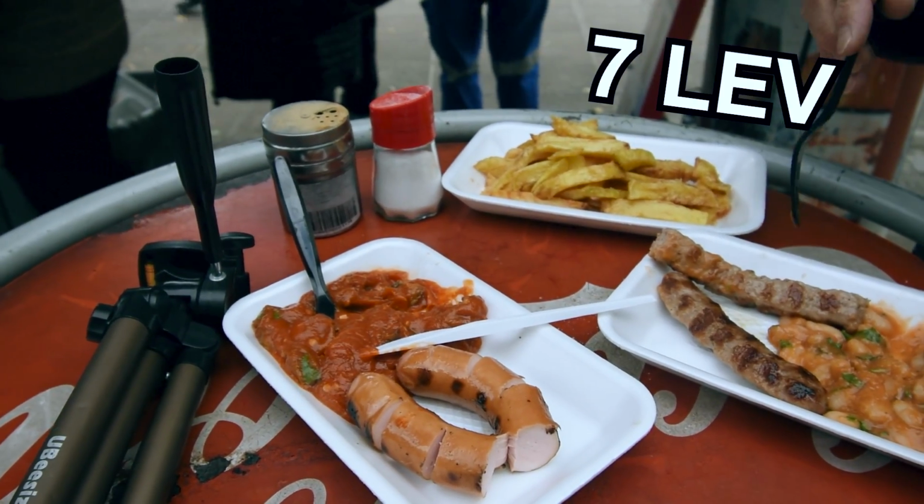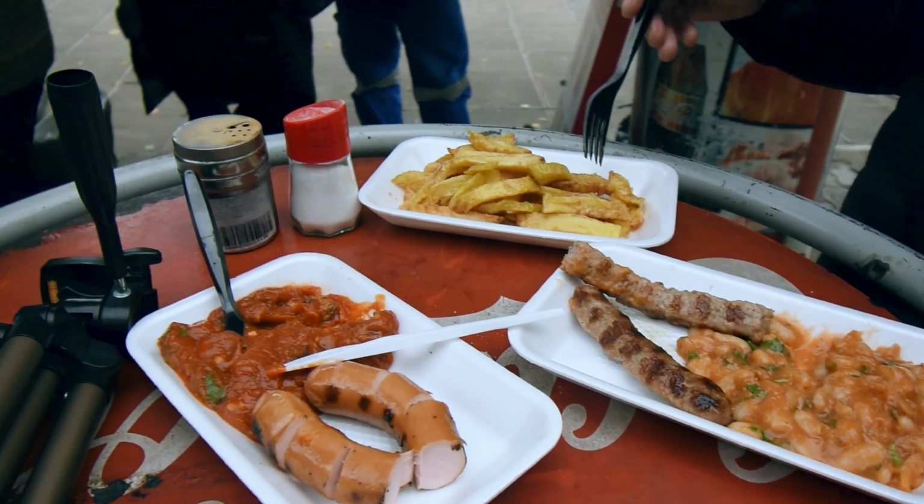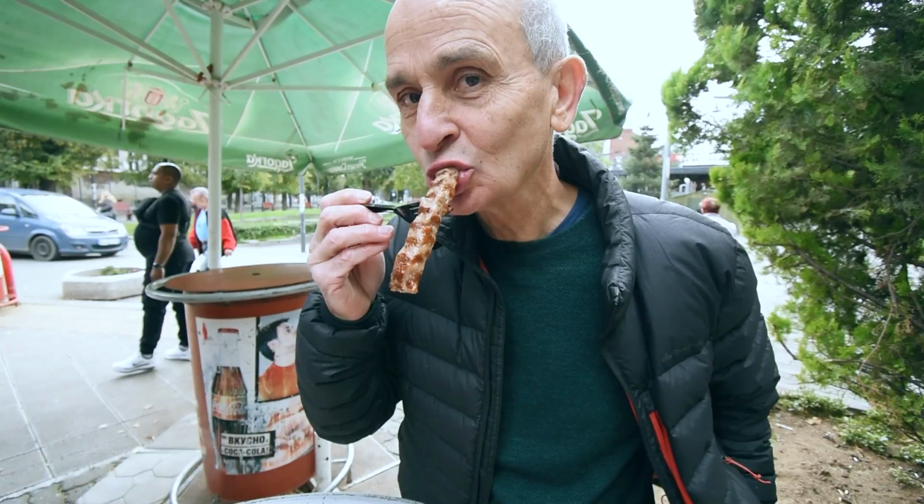All of this cost 7 lev for 2 people, which is $1.70 per meal. At this price, no wonder people come here to eat every single day. This food was really delicious and this small grill shop was a perfect find.